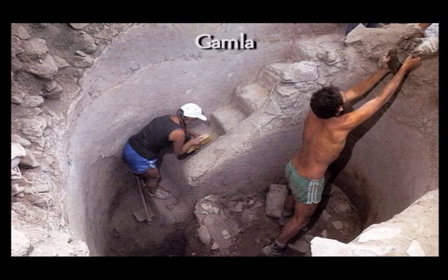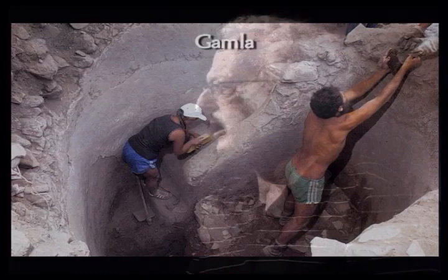Well, this we have seen. And now I'll take you just to one or two or three places just to show you that these installations are found in other places as well. Gamla, in the Golan, this contemporary Golanite city built on a steep slope of a mountain. It was also one of the sites which rebelled against Rome and was destroyed by the Roman army.